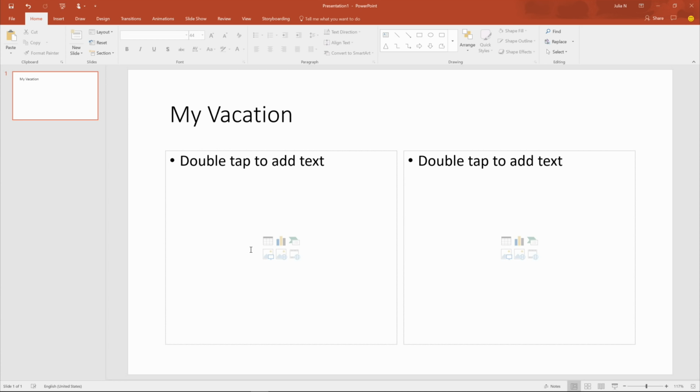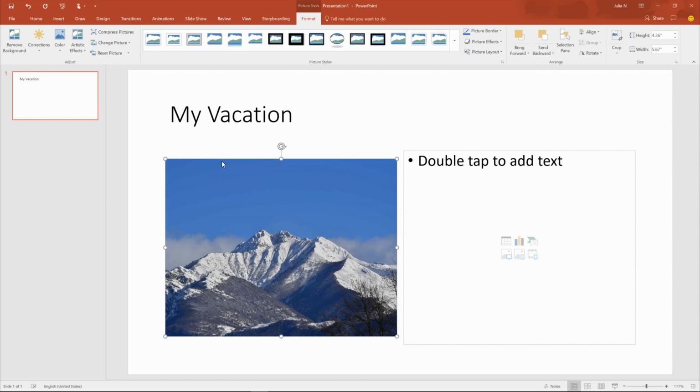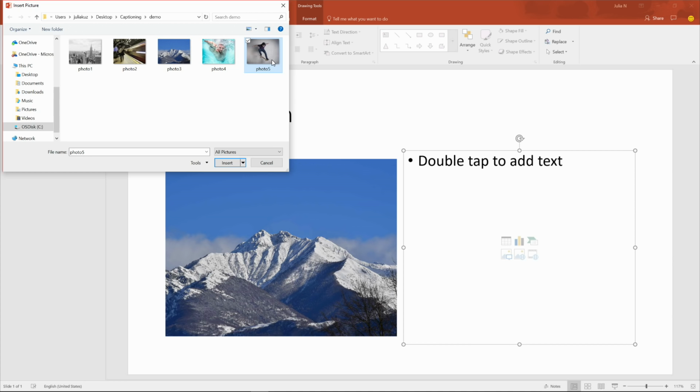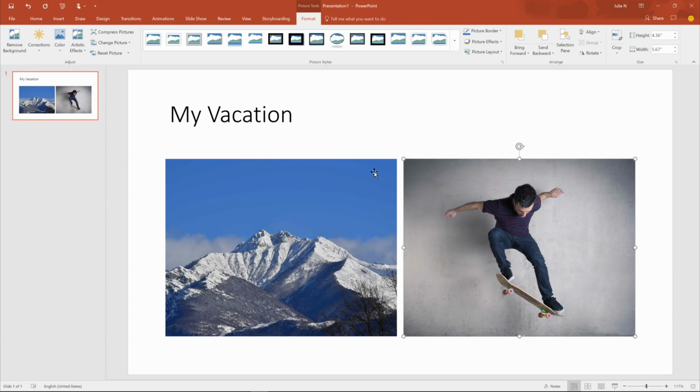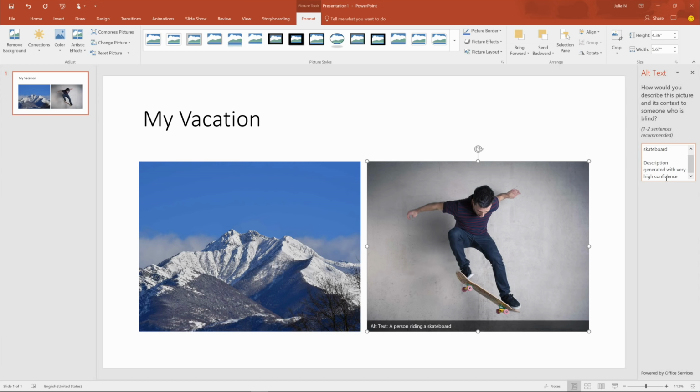So I have my presentation here, and I'm going to insert a picture. So let's take this one here, we got this mountain here. And so you can see down here, there is this automated caption generated, a snow-covered mountain. Let's try another one. A person riding a skateboard. And now I can actually go in here and edit that alt text if I would like to change it. But for now, it looks good.